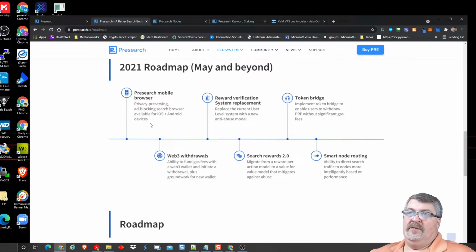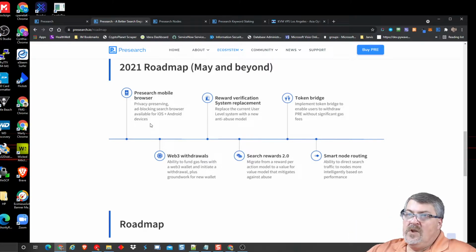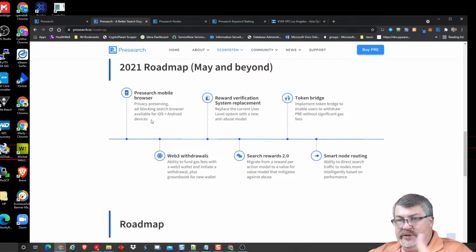So I want you to think about the adoption of people that want to use a secure, decentralized search engine from their phone. If you've got an iPhone or an Android device, my phones are always nearby. I do more searches on mobile than I do on the desktop. Well, if I made that my default search on the phone, then I'm using the search engine, firing off my requests to all these nodes, and I'm on the go. Think about how many searches you might do from your phone. You may or may not be a heavy mobile user, but there are more mobile users than desktop users now.